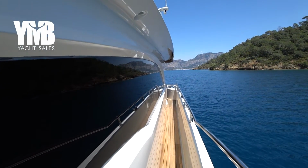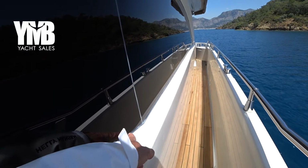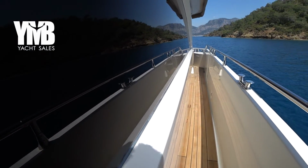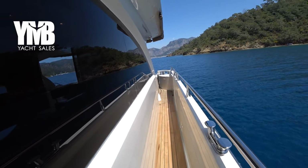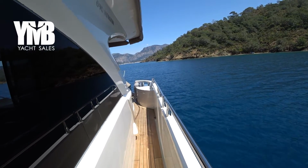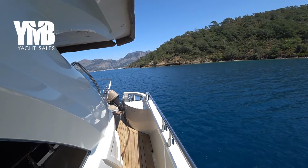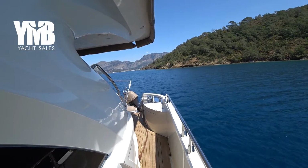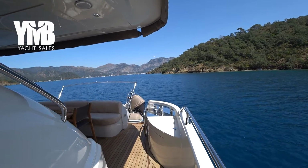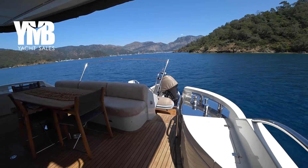Same for the big windows and the joinery of the windows. You can see it here all along. The boat has been treated very well during her lifespan. She's sold from the second owner who bought it from a good friend of his, and both have very high standards to keep the boat in very good condition technically and aesthetically.